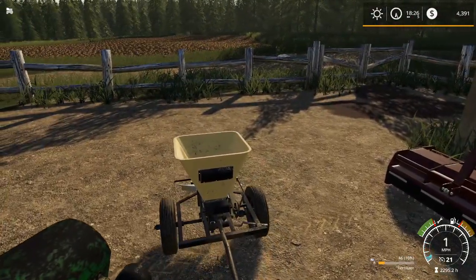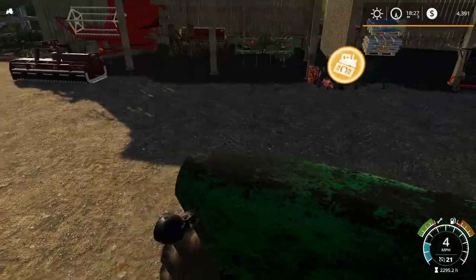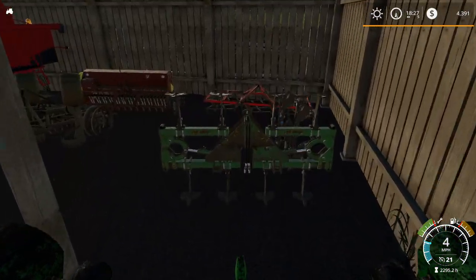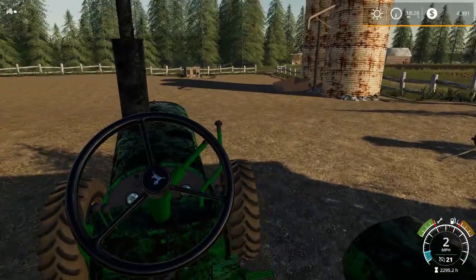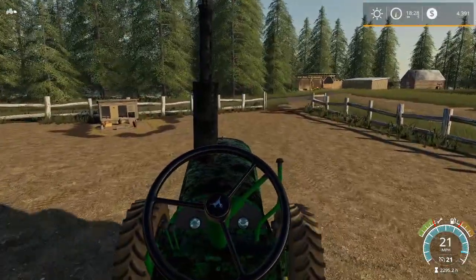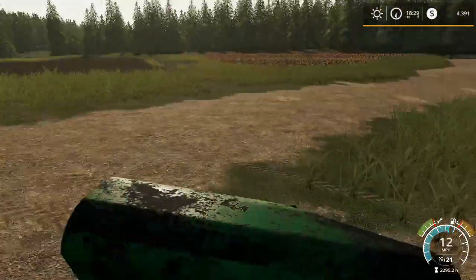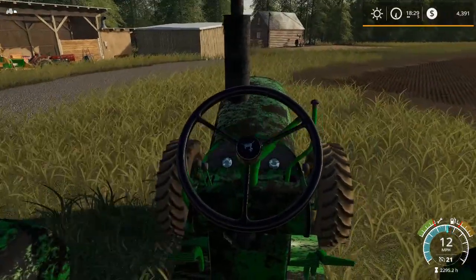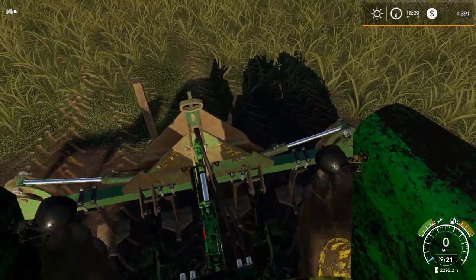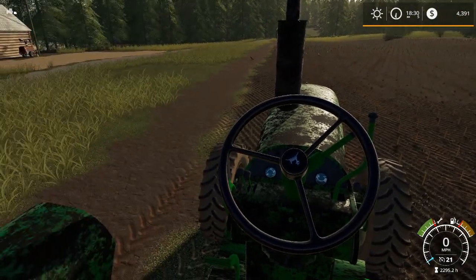Just park this up over here for the moment. Maybe we can get one of them cultivated. Uh-oh. Did I unfold that too soon? No, I guess we're okay. So, I think the smaller field, this one here, our field A, our first field, whatever you want to call it, I think we will put the potatoes in here.